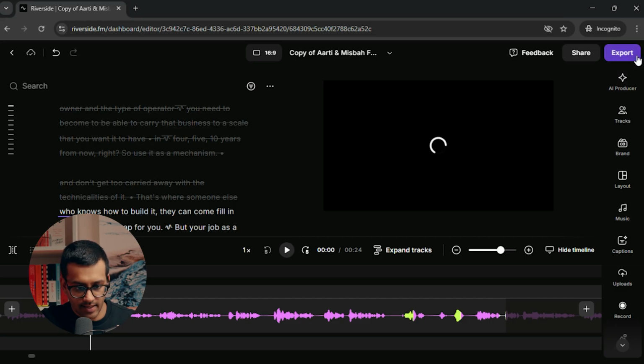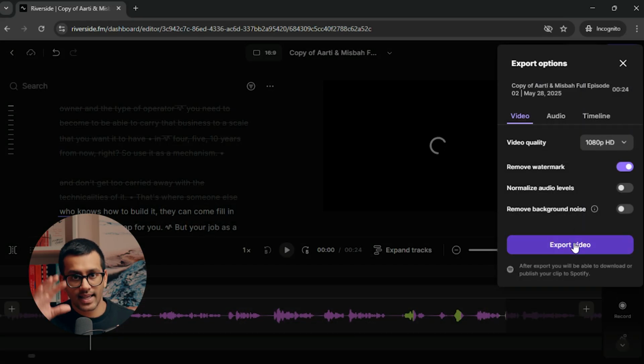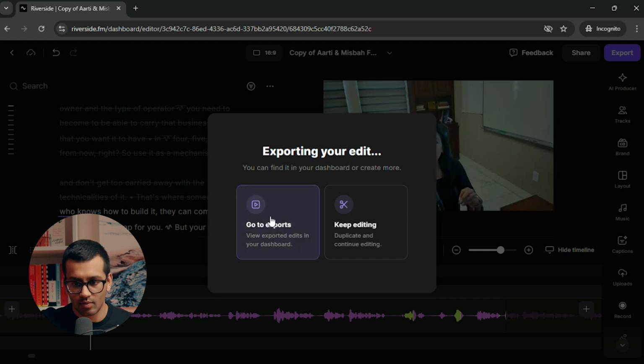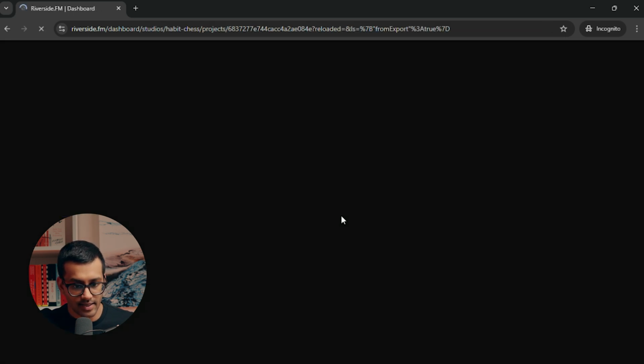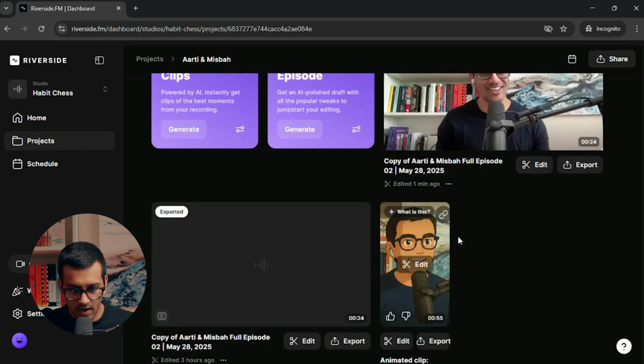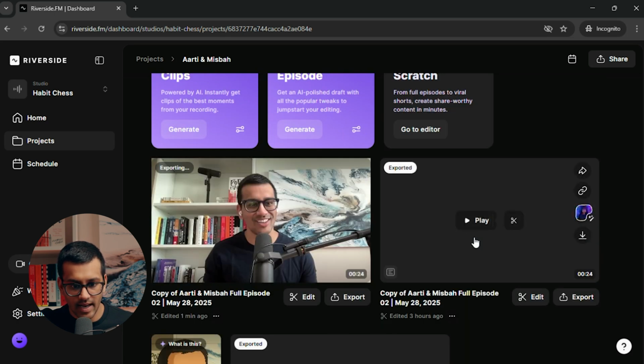Now, one of the things that you'll notice is when you come down to the edit section, once you hit export, you have to wait a couple minutes until it is done exporting. It will give you a notification that it's done. In this case, for the audio, as you can see, when I hover over the screen, it is now showing the download option. If I hover over the video version, notice how that download option is not there yet. That will show up once it is basically ready to roll.